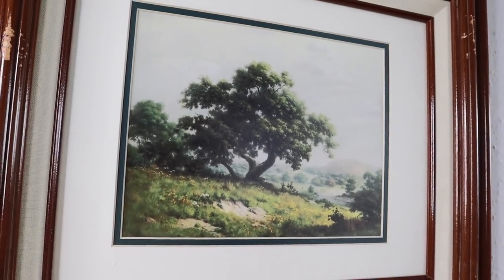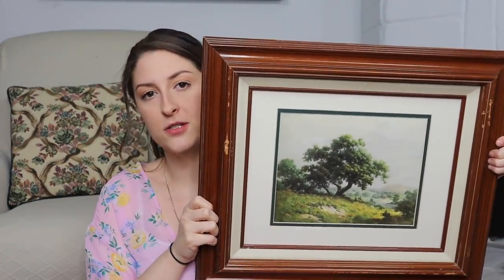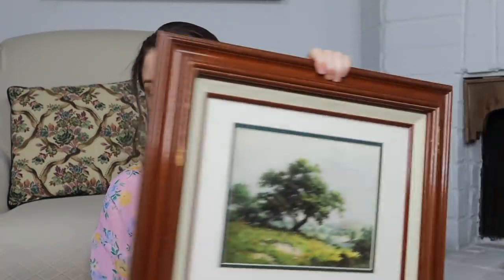The frame has some damage here, so that kind of sucks a little bit. I'm thinking of trying to put some gel stripper on it and pull this orangey shiny tone off and then see how that turns out, and then I might restain it. But I don't want to mess it up, I'm scared. This was only $4.99 and I thought that was also a really good price. So I'm going to get this on the wall before summer's over.